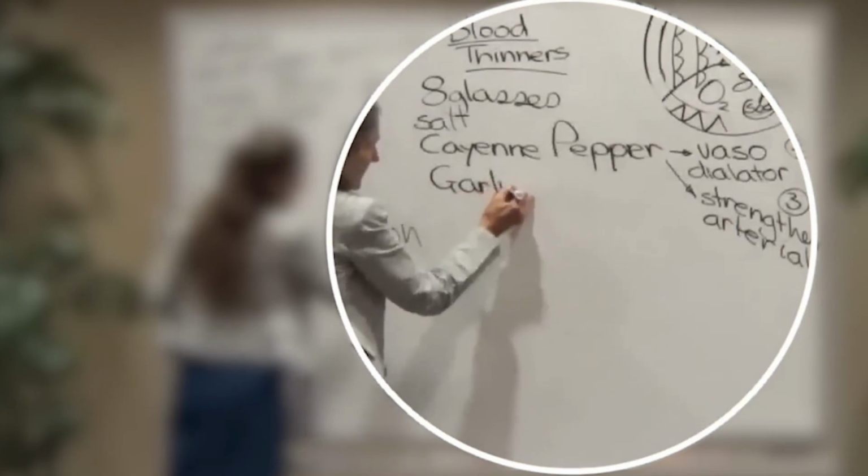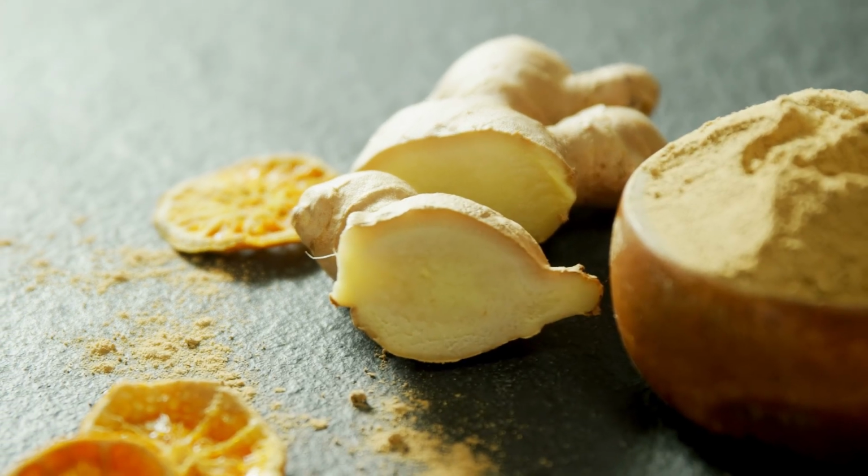Garlic is also a blood thinner and vasodilator.